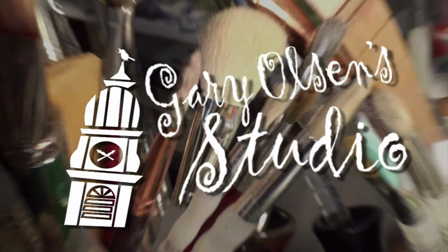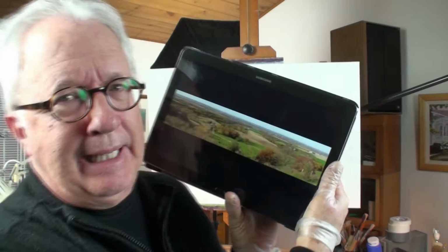A fantastic tool that I have with me all the time, well, I often wonder what Leonardo da Vinci would have done with something like this, is my tablet. Oh, I love my tablet. This is a Samsung, and I can gain access to all my photo references no matter where they are because I'm hooked up to a program called Dropbox, and all my photographs that I take with my cell phone or my camera are automatically uploaded to Dropbox, and then when I come home, I can bring it up on my computer and I can do things like this.